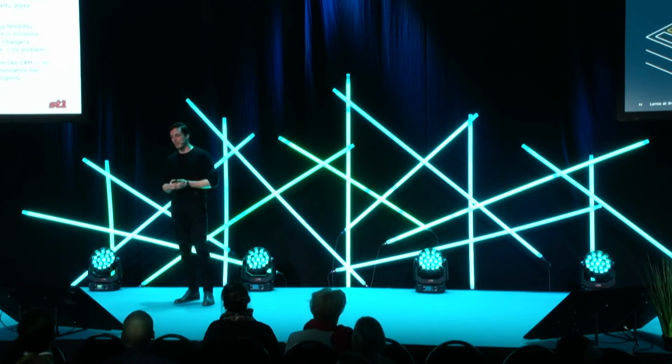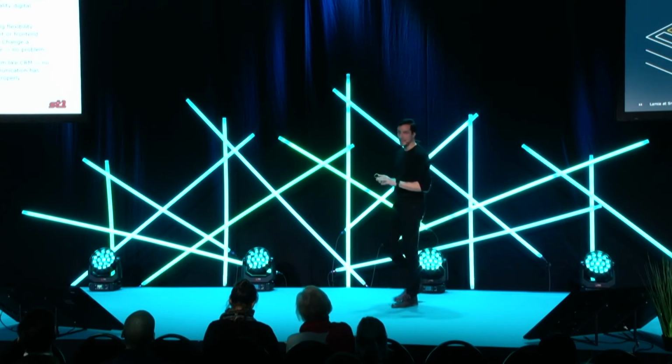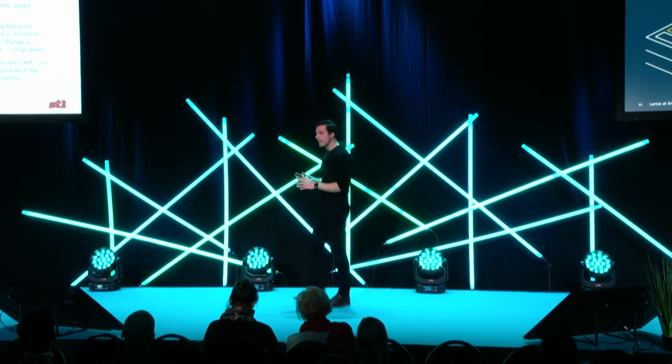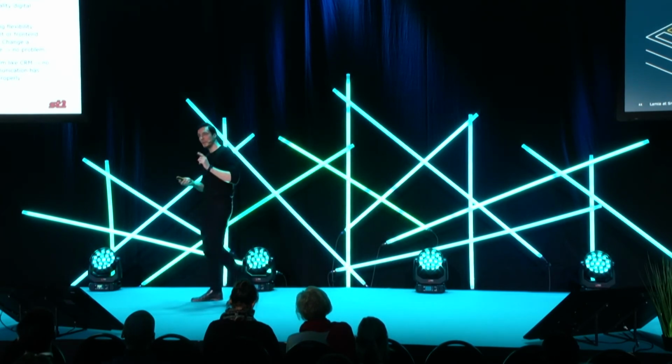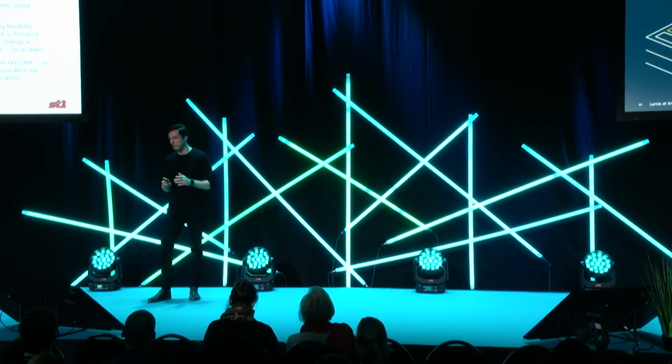As I said, principle 1 is that the user experience is built on top of multiple layers. What this means is that in order to get the full UX right, all the layers beneath that are most often invisible for the end customer, they really must cooperate and behave and function well. Okay? It's not a very trivial task to accomplish that, and there will be some time needed to fix the stack and develop the stack. But when it's completed, it will be a very effective and efficient way of doing the digital development. Your target would be here fast launch time of new services and flexibility of the layers and the components.